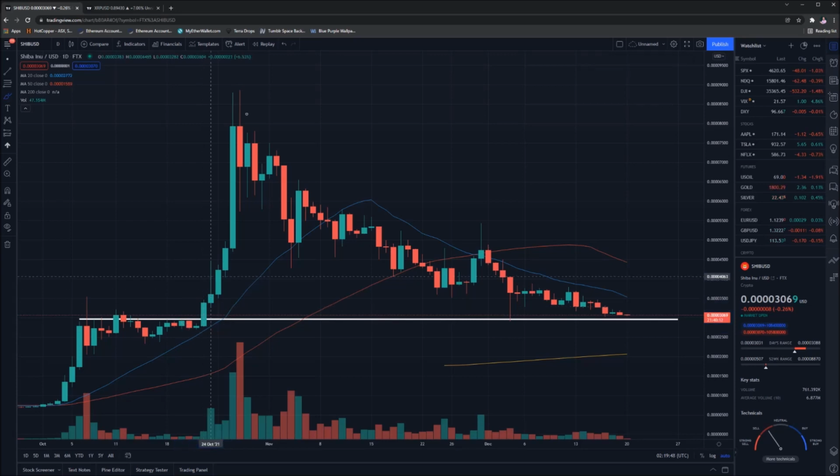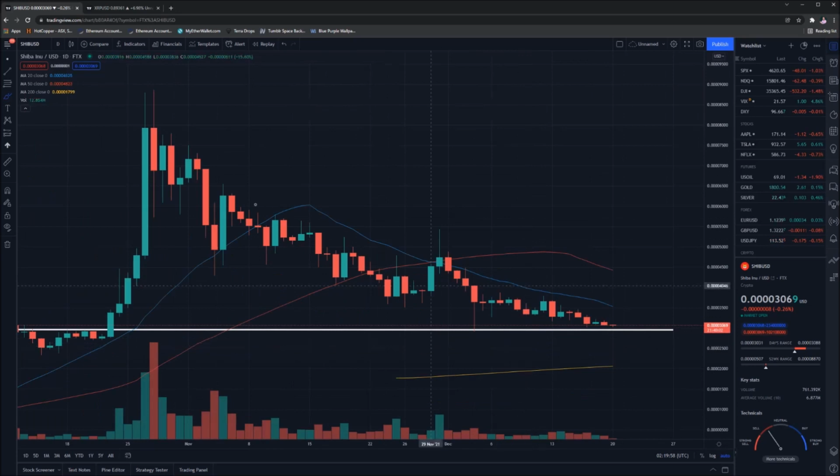That was on the 23rd of October, and we got to an all-time high for this coin of 8870. So looking really good when we were up there, but of course now we have started to trundle down in this sort of a manner.